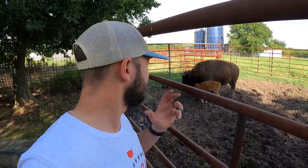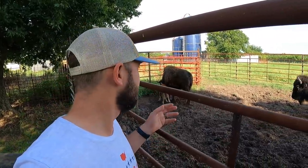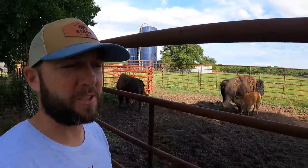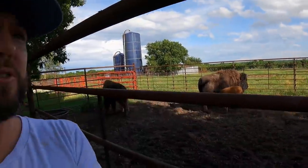Just got a close look because Flo is a lot nicer. Flo, you can come up and hand feed her pretty much, but I knew she would let me get close to her newborn calf, but little heifer, so that's exciting. That's the quickest way to grow the herd, like I always say, is with heifers. And so just exciting to have our first two offspring of Big Joe, the big fella right over here hanging out, minding his own business.